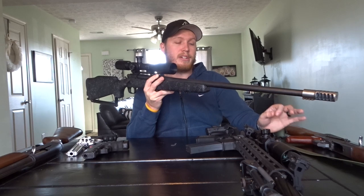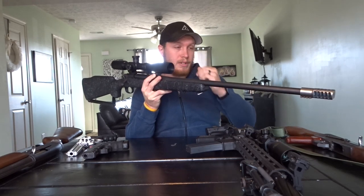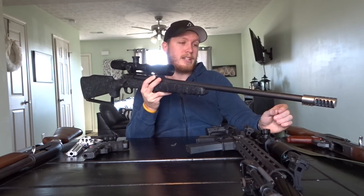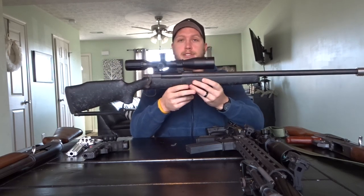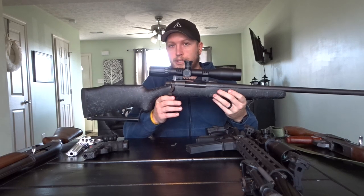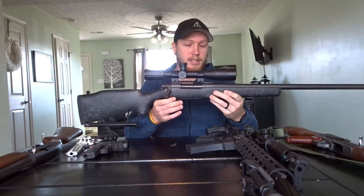It fits very, very tight, and then they instruct you to put Loctite on it as well, and it has not budged. I bet that thing hasn't moved a thousandth of an inch since I put it on there, and you're talking about full house 230 grain Berger 300 Winchester Magnum, so it definitely has stood the test of time, and it's definitely stout.